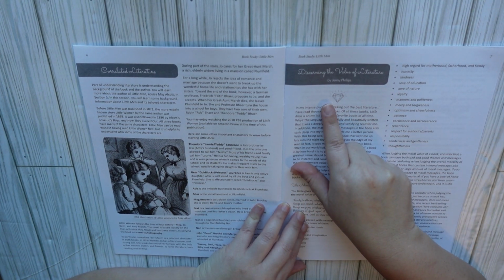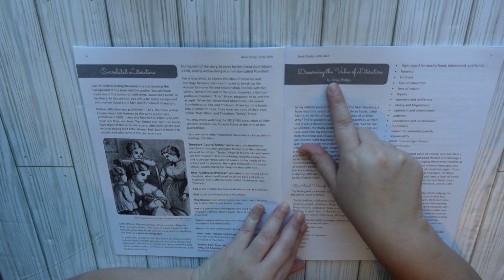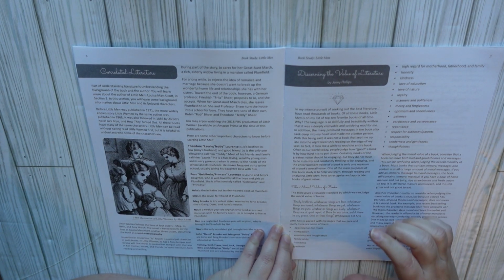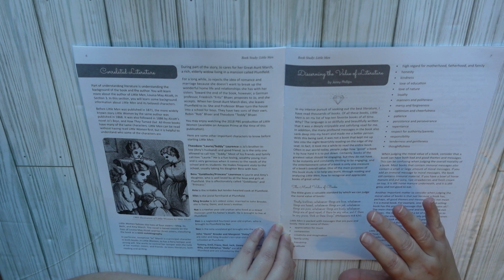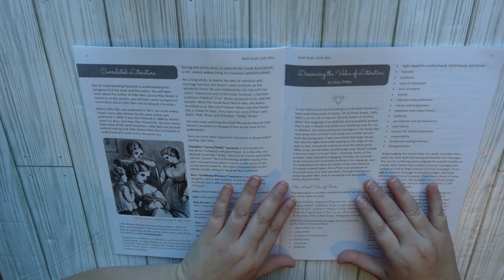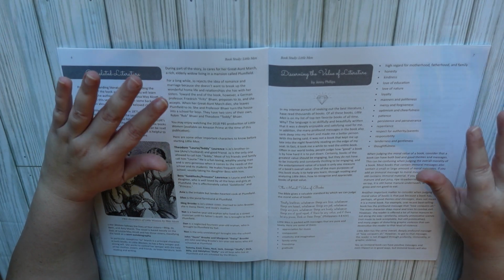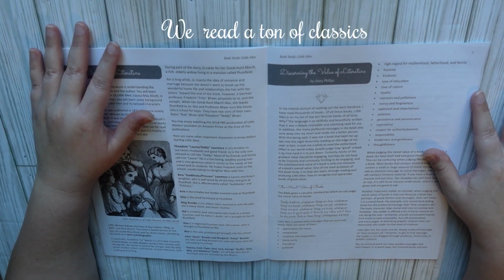Here is that little article that they're reading, Discerning the Value of Literature, the moral value of books. Now, I do want to say, because there are people that feel differently about what they allow their children to read, I'm not the type that bans books from our home either. So keep that in mind.